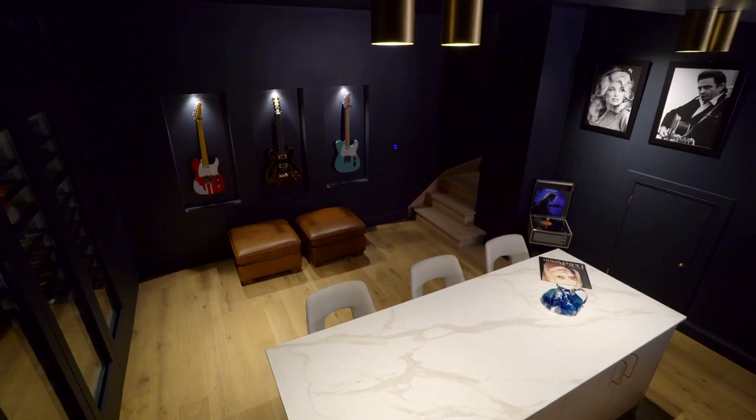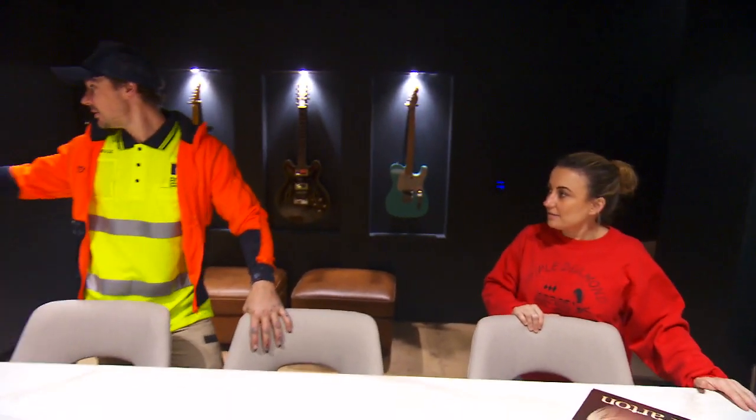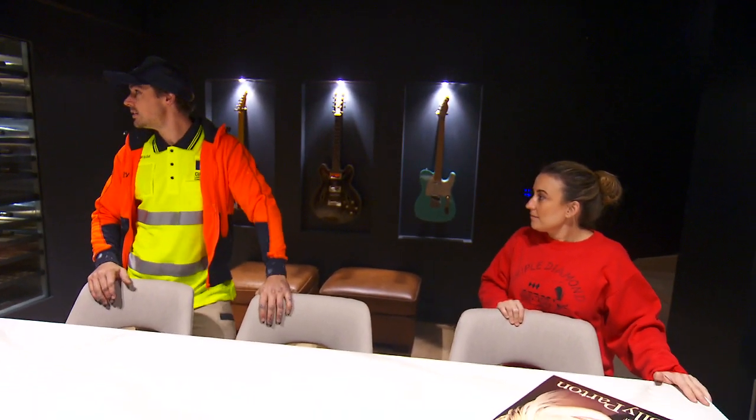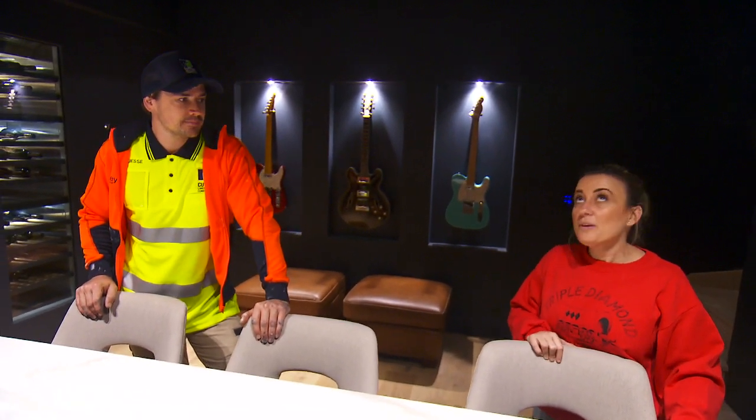It's just a really beautiful spot, you got the theatre in there, you can come out and hang out here, crack one of these fancy bottles of wine that's fully stocked in the Gaggenau fridges. A real party house, this one. We absolutely love this space down here, so we're very proud of it, yeah.